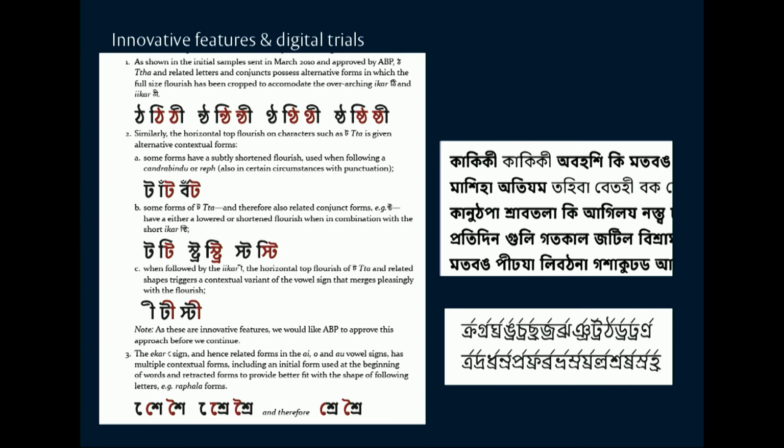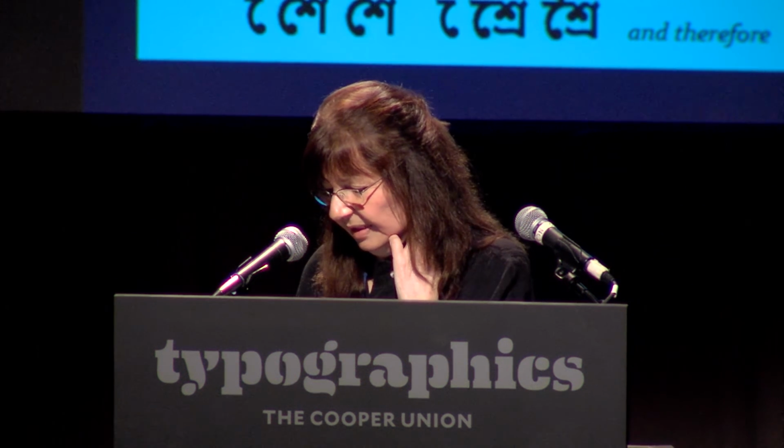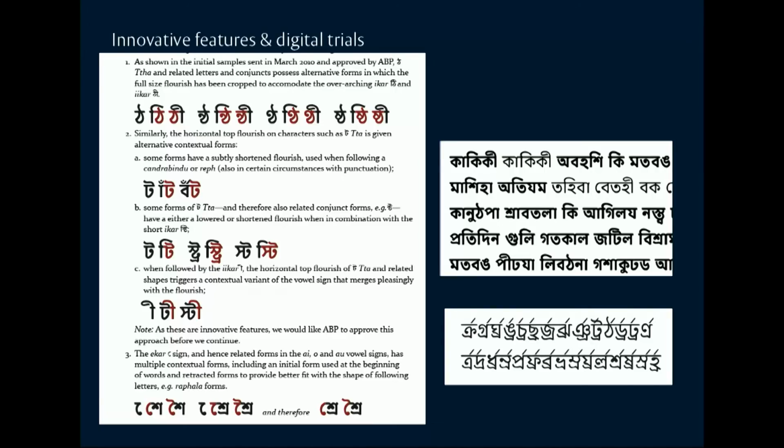As usual, we conducted various trials, and I discussed these and the rules in person when I visited Avik Sarkar at ABP in Kolkata again in 2011, who approved the design. This approval was essential, since there were a number of innovative features, some of which are described here, where you can see chopping with ascenders and taking a few liberties in order to obtain effective results. It was essential that he accepted these, because we were unsure whether they would gain acceptance from the readership.